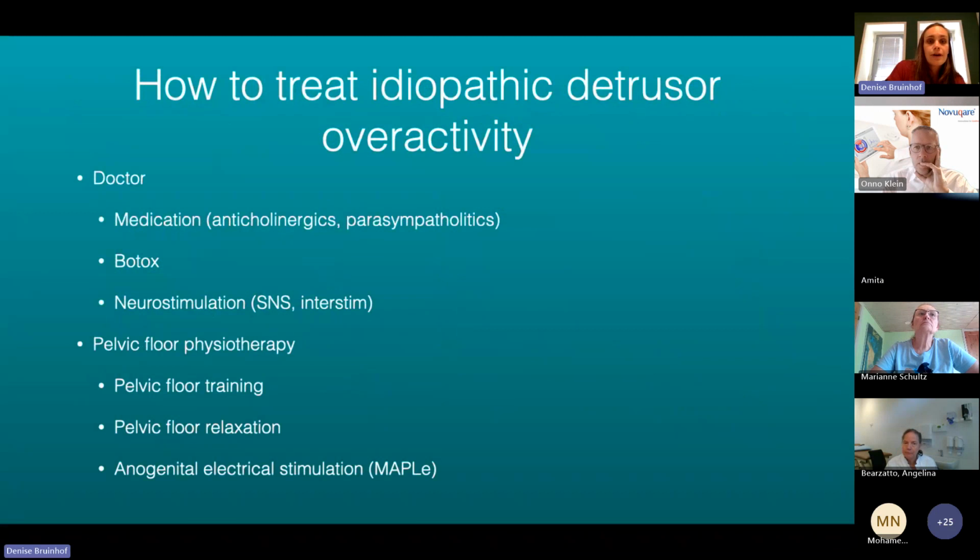So for the treatment of idiopathic detrusor overactivity, you can see the doctor. They will give you medication, for example, anticholinergics, parasympatholytics. They could also use Botox or neurostimulation. They don't do this a lot, neurostimulation with InterStim, the nerve stimulation which is inserted in one's body. So it's a permanent thing. They do this a lot more in, for example, Parkinson's patients.